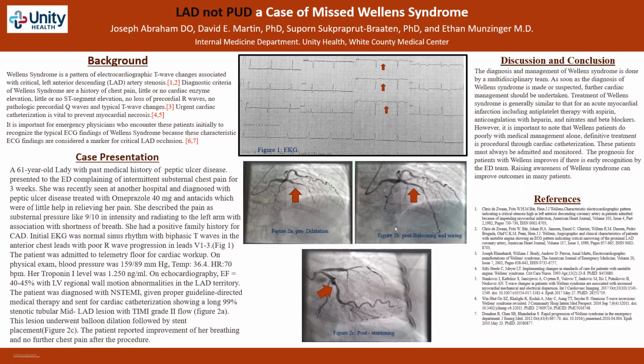So our patient is a 61-year-old lady who came to our emergency department complaining of severe chest pain. She graded it as 9 out of 10 in intensity, and it was radiating to her left arm, also associated with shortness of breath. She had a positive family history of coronary artery disease.